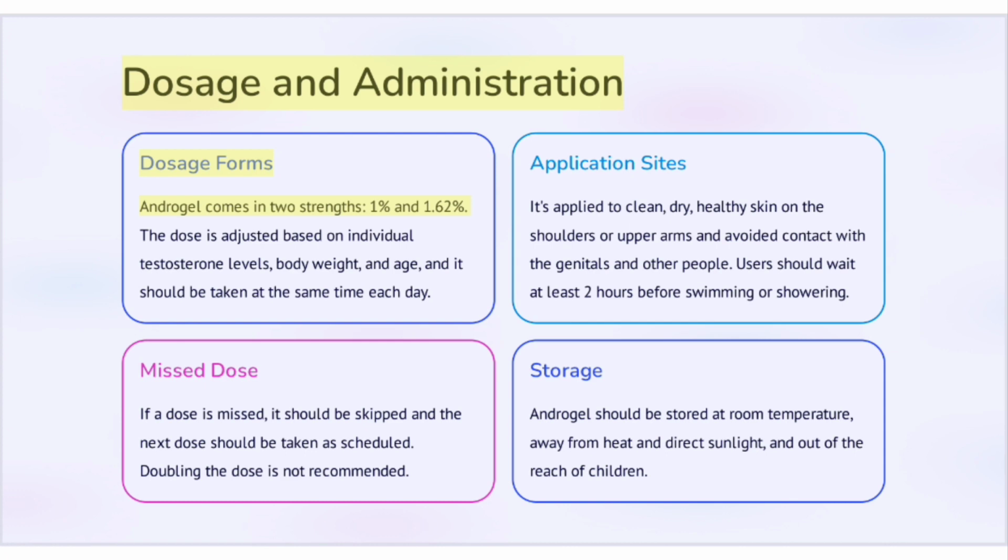Dosage and administration. Dosage forms. Androgel comes in two strengths, 1% and 1.62%. The dose is adjusted based on individual testosterone levels, body weight and age, and it should be taken at the same time each day. Application sites. It's applied to clean, dry, healthy skin on the shoulders or upper arms, avoiding contact with the genitals and other people. Users should wait at least 2 hours before swimming or showering.